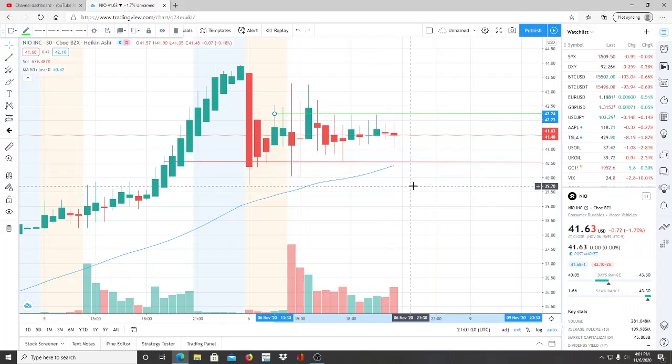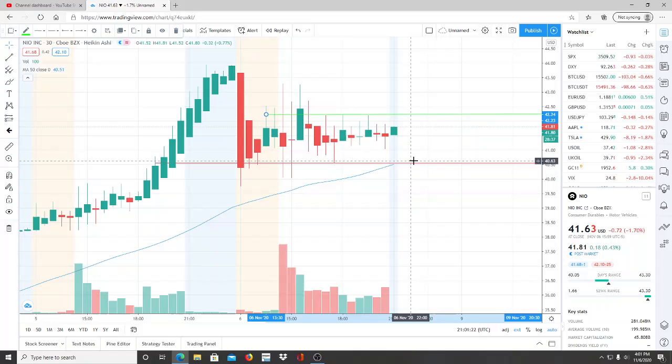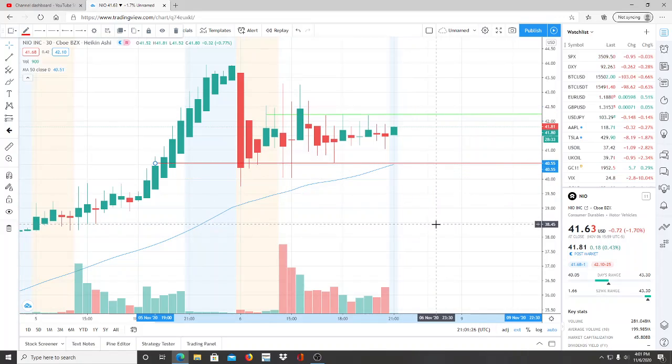Now, on the other hand, we have what the bears want. And the bears want to break through the support. And as you see right now, we just switched over to the next 30-minute time frame. We're currently at 41.81 after hours, right? The first minute after hours, and the market closed at 41.63. That's already like a 22-cent jump, right? That is pretty big. Pretty big if you ask me.